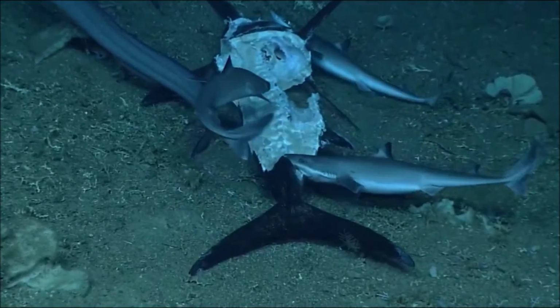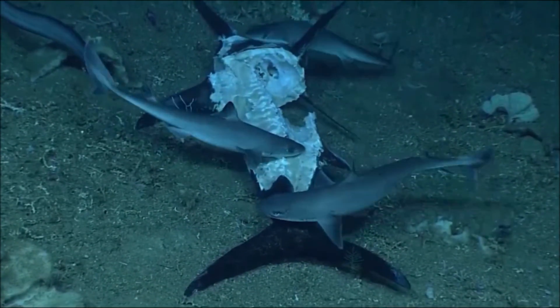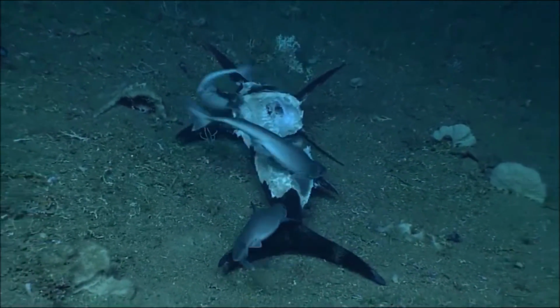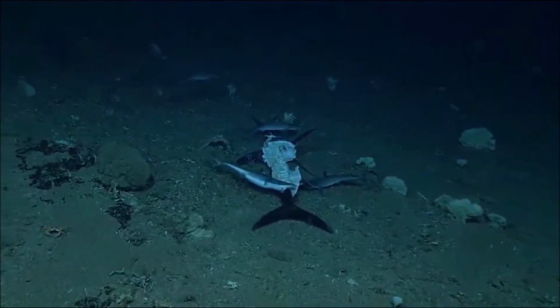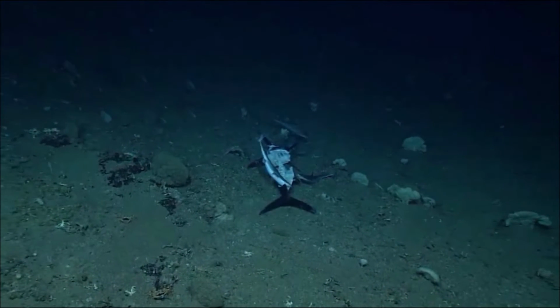All right. I think it's actually time for us to leave bottom, unfortunately. So we are going to start to make our way towards the surface, and leave these guys to enjoy their meal in peace.